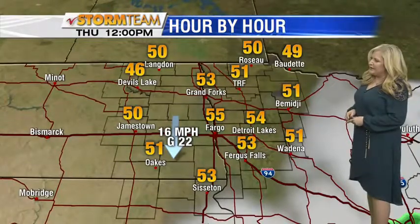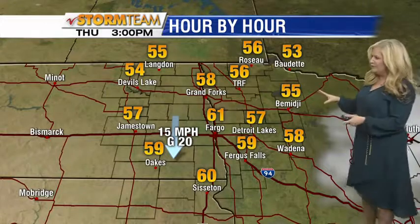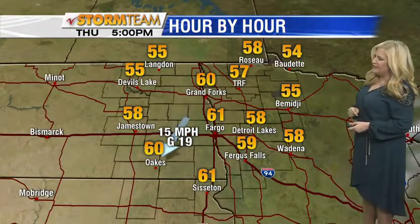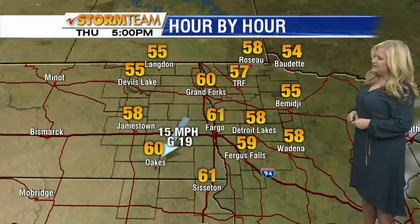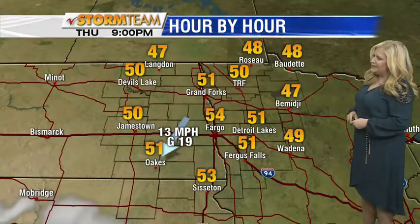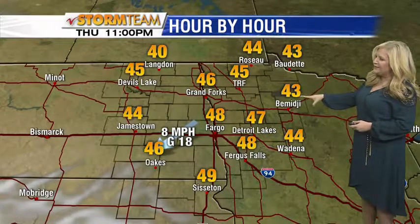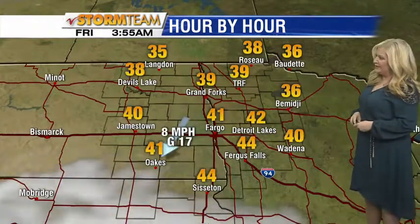Here's a look at our hour-by-hour planner for us this afternoon in the valley. We've got much quieter, beautiful weather. It's just cool. Temperatures in the 50s to some low 60s for highs. That wind continues to notch down little by little into the teens, and maybe a gust to 20 miles per hour this evening. Later on tonight, those temperatures continue their slide, still in the 50s around 9 o'clock, and then at 11 we're looking at some 40s at that point, and we continue dropping from there through the overnight hours.